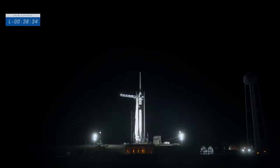There's a shot of the space station. There it is. Yeah. Everybody wave. They're waving down at us. I think they're watching right now. They are. You know they are. Yeah. Hi, guys. Hi. We see you. So that's super cool.